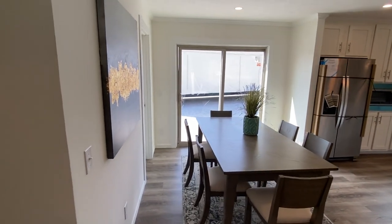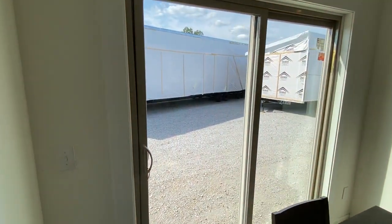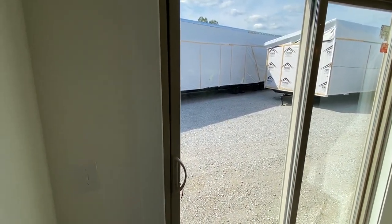Give you a shot of your dining area, and there's your sliding glass doors to walk out there. Check on your pellet grill to see how your ribs are doing. I mean, that's what I like to do. All right.